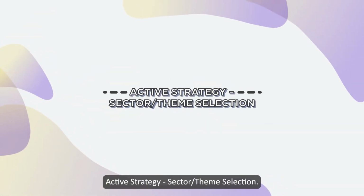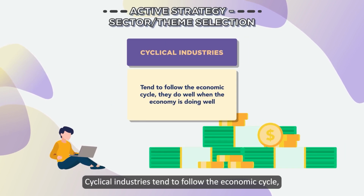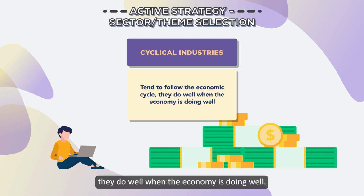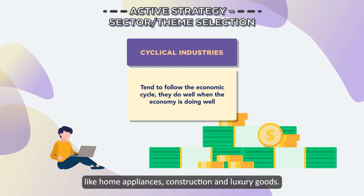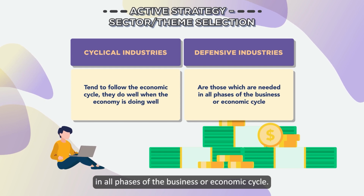Active strategy: sector or theme selection. Cyclical industries tend to follow the economic cycle. They do well when the economy is doing well. Examples would be airlines, discretionary goods like home appliances, construction and luxury goods. Defensive industries are those which are needed in all phases of the business or economic cycle. Examples would be food, utilities and healthcare.